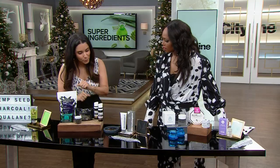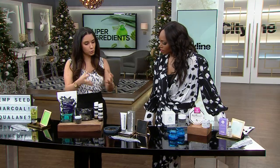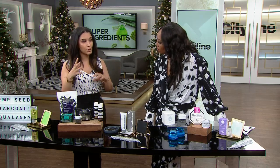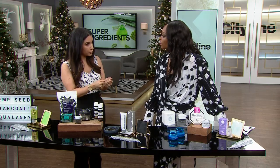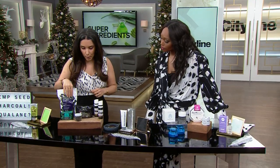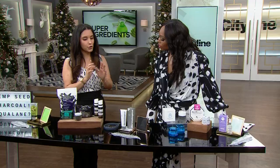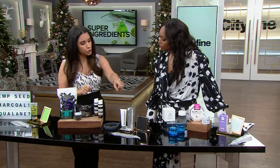When it comes to the beauty world, it's really good at helping to absorb oil on the face as well as on the scalp. So you'll be seeing a lot of hair products, right? Shampoos and dry shampoos that have naturally occurring charcoal. They have it in body products too, but I'm going to say, if you're going to use this in your beauty routine, try to replace your clay mask with a charcoal mask.